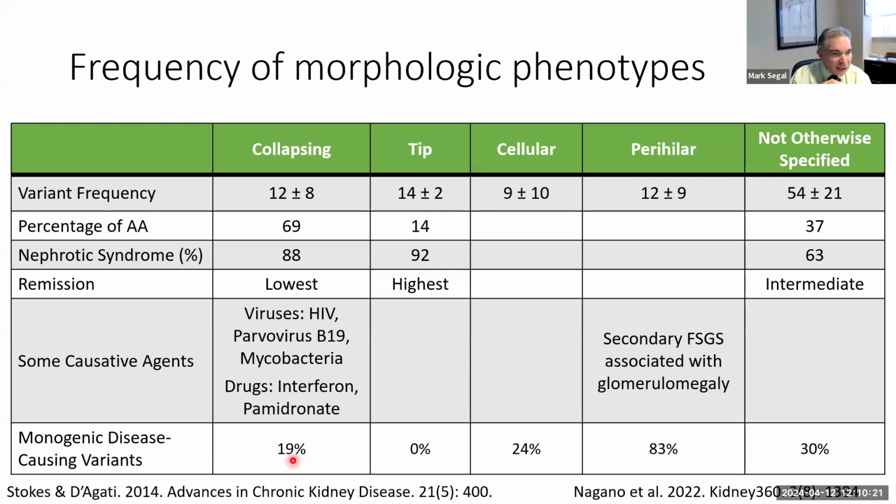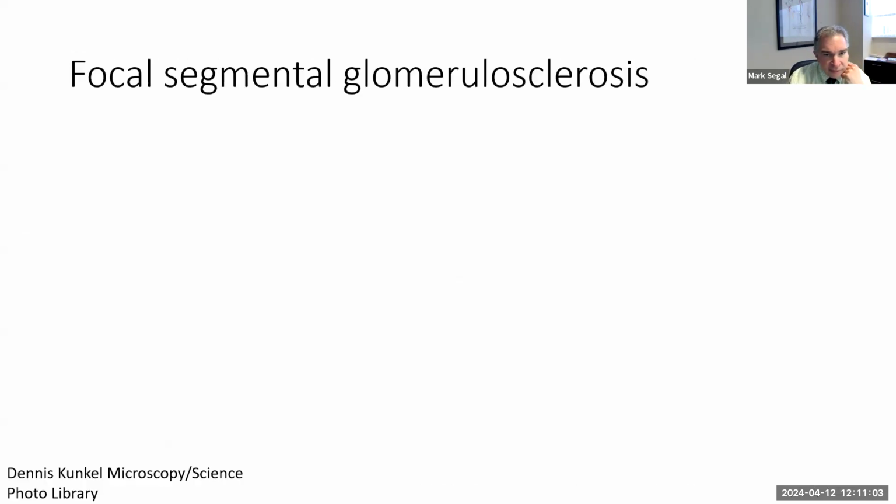In the collapsing variant, 18% of cases had monogenic disease-causing variants, and since this was Japan, this wasn't APOL1. In the tip variant, no monogenic disease-causing variants were found. Cellular was 24%, and not otherwise specified was 30%. And this 30% is interesting because when we talked about next-gen sequencing a couple of years ago, you'll find a monogenic cause in about 30% of all CKD cases.